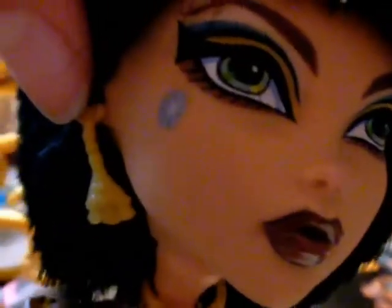So the earrings that came with this set, it's kind of like one tier of the original earrings that she came with in her first basic outfit with the three lots of pyramid designs.